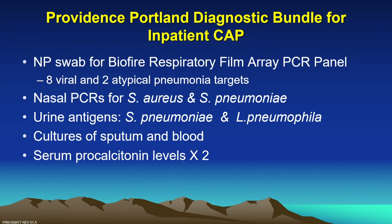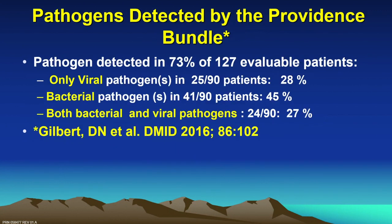And that's about the time that we at Providence Portland Medical Center got interested, and we were stimulated by the then available and still available Biofire Respiratory Film Array PCR panel done on nasopharyngeal swabs. That panel can detect 8 viral and 2 atypical pneumonia targets. In addition, we had a commercial product for nasal PCR for detection of Staph aureus in the nares, nasal PCR for strep pneumoniae, that was a laboratory-generated PCR. And then we did the urine antigens, the culture of sputum and blood, and then to help with assessment of detected pathogens, we collected 2 procalcitonin levels within the first few hours of admission to the hospital.